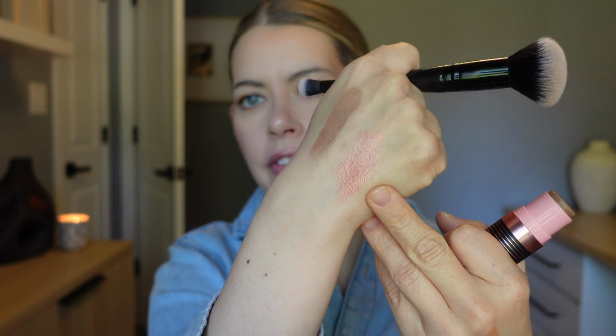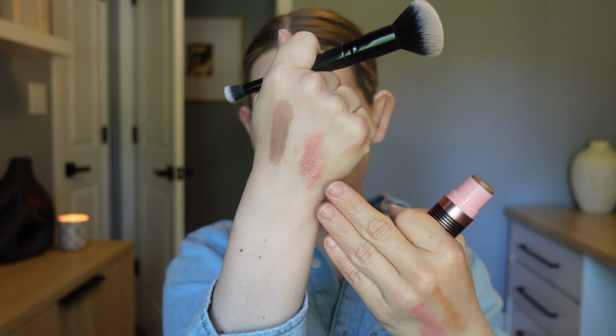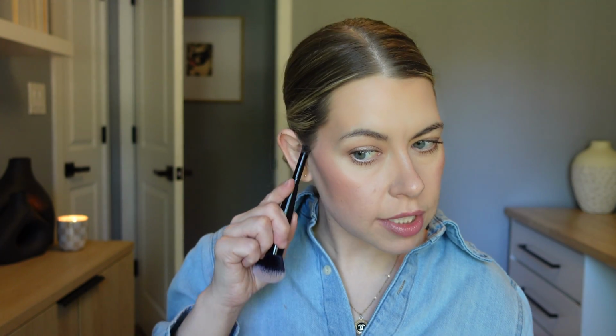I'm speechless. I am absolutely speechless. And there's no shimmer in this. It's really hydrating looking, but there's no shimmer, whereas the blush definitely has a shimmer. This almost reminds me of the Charlotte Tilbury liquid or cream blushes, the ones that have that cushion. But the contour doesn't, which is good because you don't want shimmer in your contour area. But that's gorgeous. Again, a 10 out of 10.